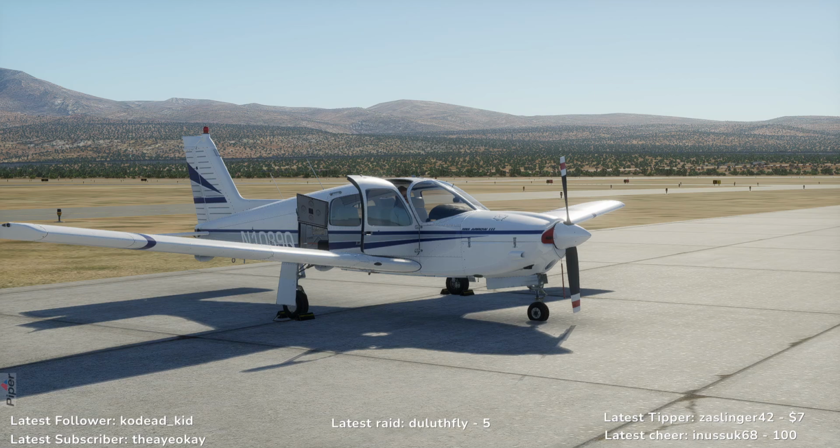But anyway, we're in the Piper Arrow from vFlyte. Great product. I have not tried the Just Flight version. But I'm going to tell you right now, I enjoy flying this thing. It brings back a lot of memories for me. When I flew with my private pilot's license back in the early to mid 80s, this aircraft got to see me fly it quite a bit, and I loved it.